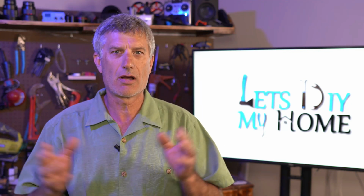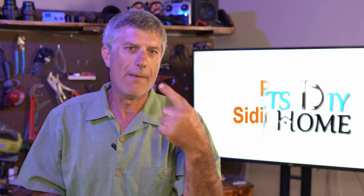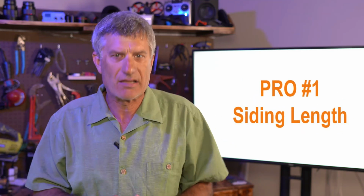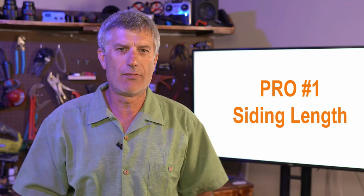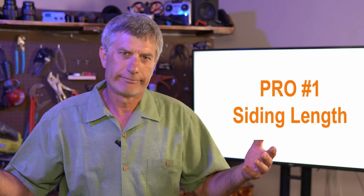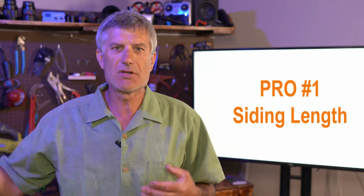Okay, when we start talking house wraps. Now, I talked about we're going to cover 3 pros and 3 cons. Pro number 1, the siding length. Most of the time, if you go to the big box store, the panels are 12 foot. Well, that sure stinks. I'm going to have seams all over the place.